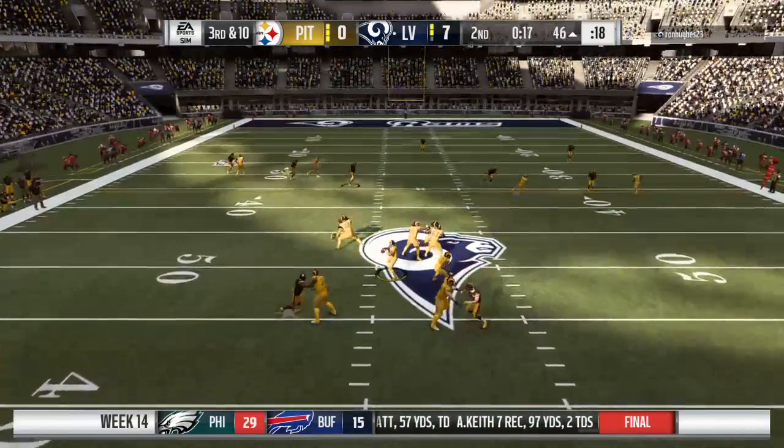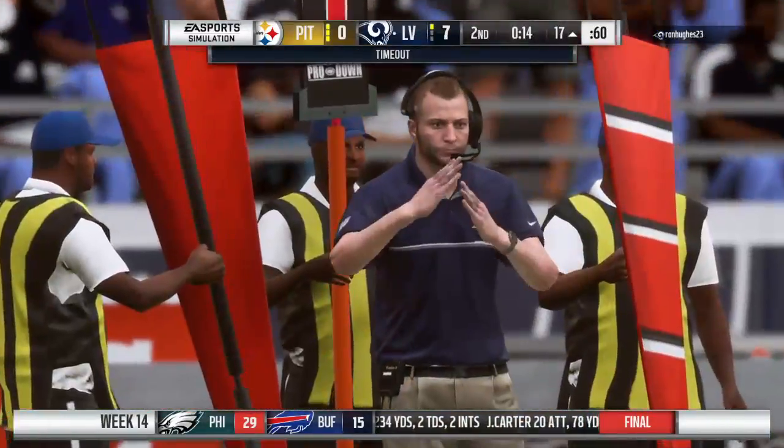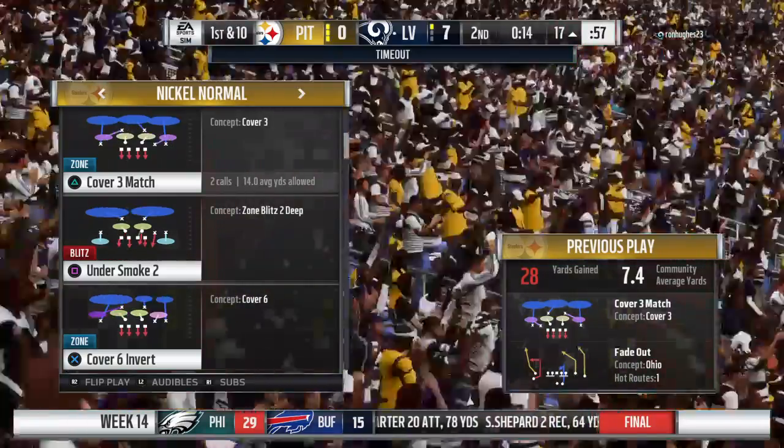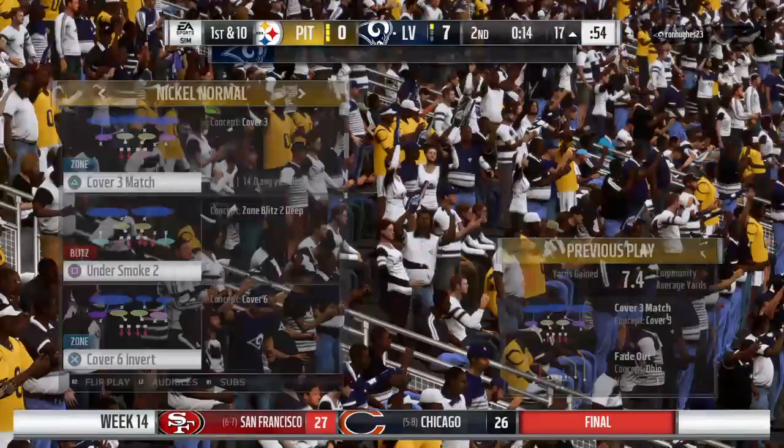Green now to throw on third down. Looking left side, and it's complete. And now before this first down play, we're going to get a timeout here, as they'll stop it with 14 seconds to go in this first half.